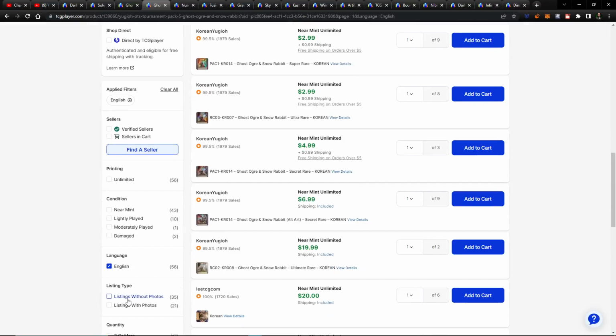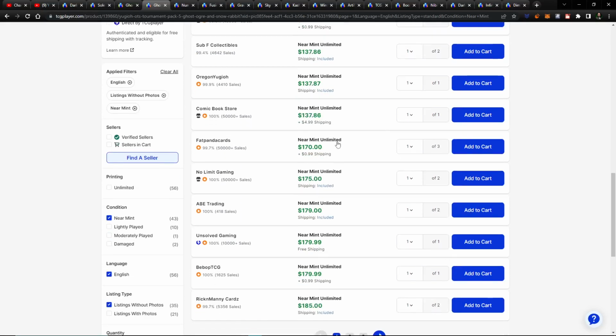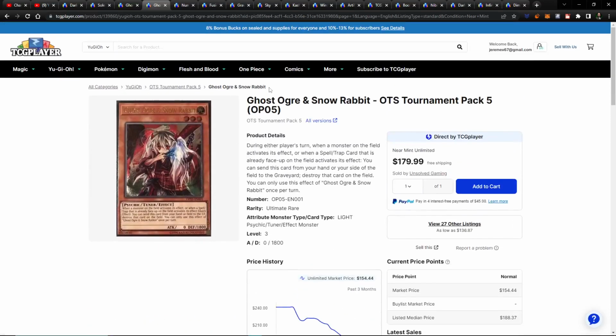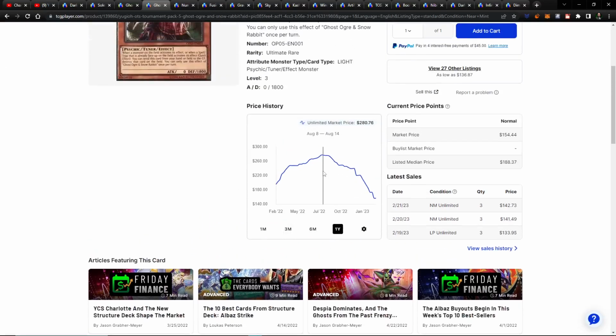Compared to today, if we remove the photos, near mint, look at that, guys. $137, and that's today. And after like two playsets, it's already at 170, almost cracking $200, with just 27 listings. So man, guys, that card was $50 forever. And look, if you go just a year back, this card was $280 a pop, man. Look at that. Imagine buying that card at $50 and then selling it for $250, 5x, bro.